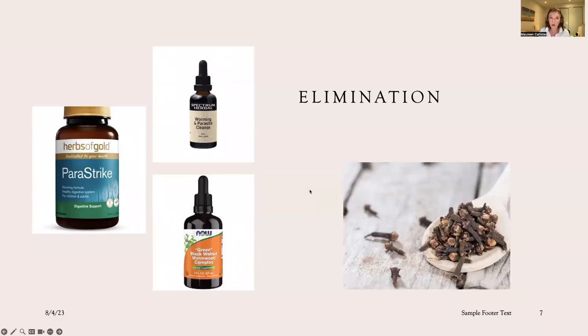So if you're not a clove fan, you can try one of these. You can get a lot of these at the health food stores, Mr. Vitamins. I like iHerb online for a lot of stuff. These are very similar. Black walnut and wormwood are the two herbal remedies most commonly recommended for getting rid of parasites. Here's another one, worming and parasite cleanse.